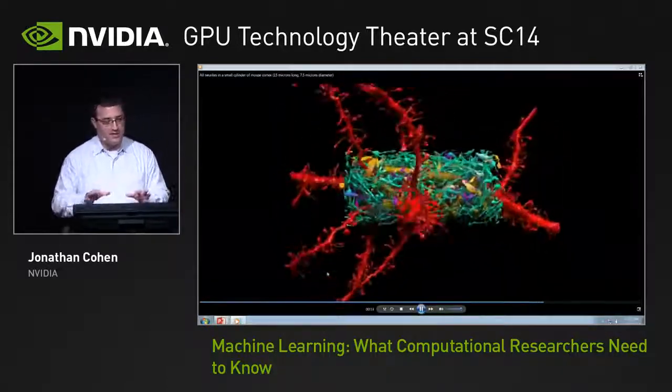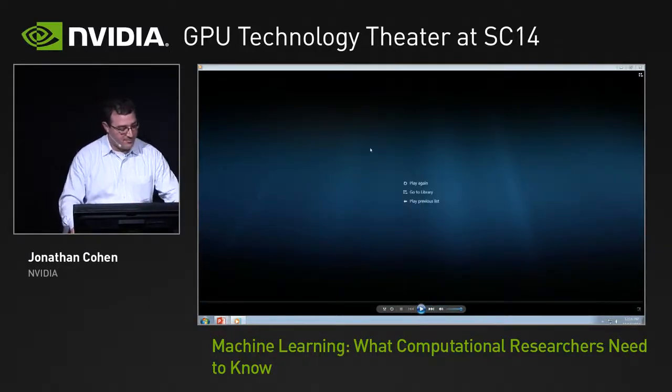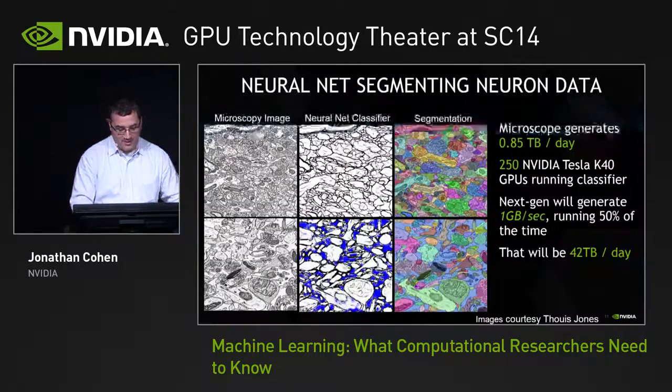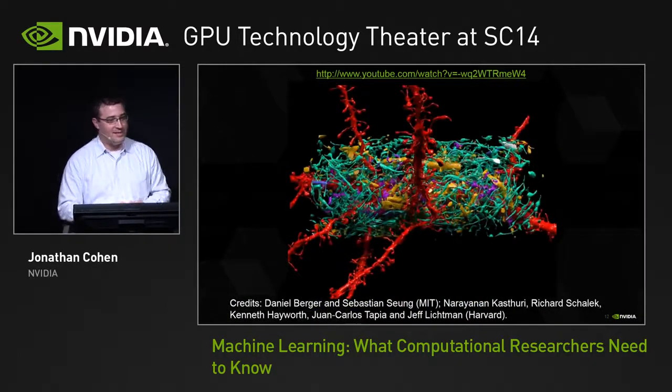And so I asked, how was this reconstructed? This was actually done by hand by 2 postdocs working for about 9 months, which illustrates just how important it is to automate that process, right? That's a tiny, tiny little piece of this data set. 9 months of 2 postdocs.